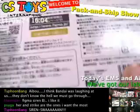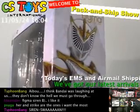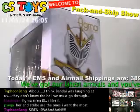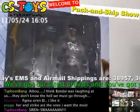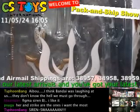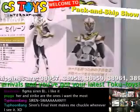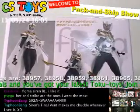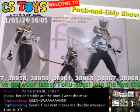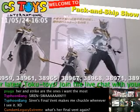Interesting. Okay, and this is the package, and look at that, the side of the box, it's beautiful. She's got gorgeous styles. And on the front, the logo. I think this is based on her symbol, right? And the swan. Oh really? The SIREN's final event makes me chuckle whenever I see it.